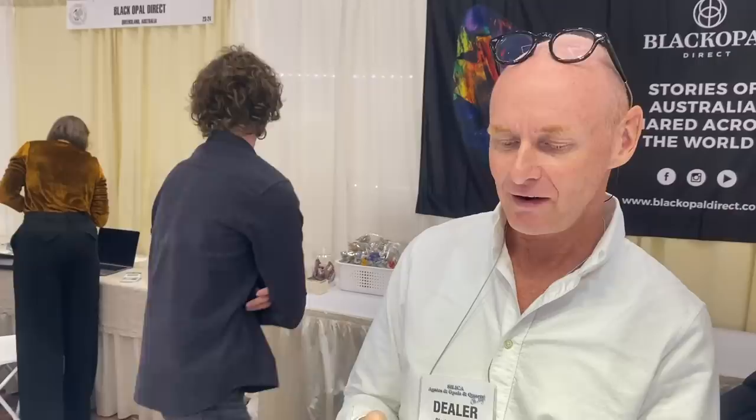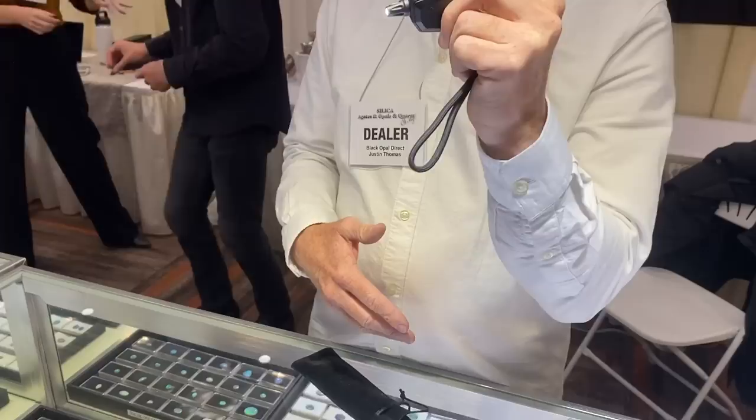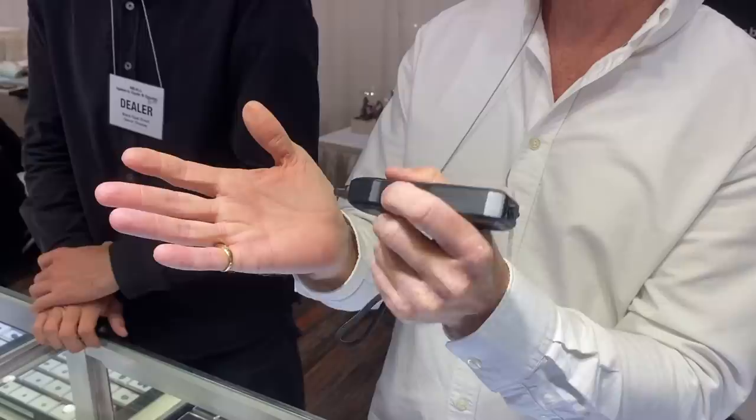Yep. Every time you put this down, it turns off. Oh, nice. And every time you pick it up, you press the button, and it turns on. That's an awesome feature. So you're saving your battery. Yeah. And in the last few weeks, I have not flattened the battery yet.